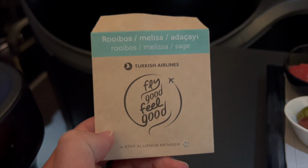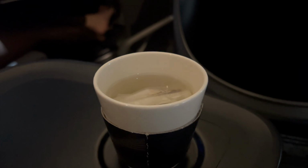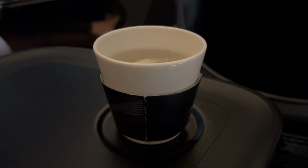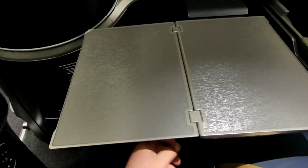And then I got a tea. They had different teas based on like if you want energy or to sleep or just to relax. And so I went with the energy one, and it was really nice to pair with this meal as we made our way over to Istanbul.